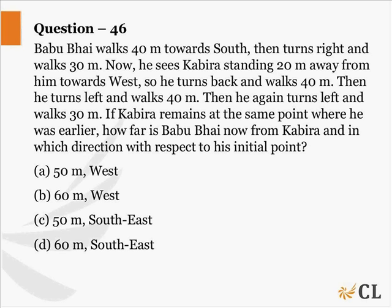46 is again a good question. Babu Bhai walks 40 meters towards south. Takes a right turn and walks 30. And he sees Kabira standing 20 meters away from him. Let's say this is the point where Kabira is standing, and this is 20 meters from this point. So he got afraid and he turned back and walks 40 meters.